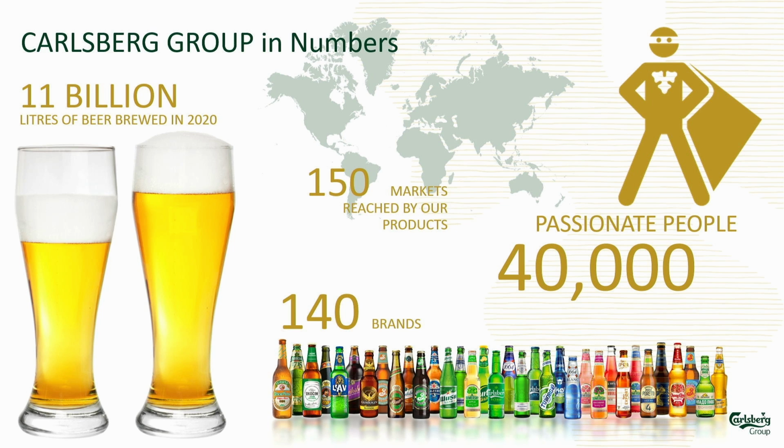Carlsberg is a very large brewing company. We brew about 11 billion liters of beer per year. We reach 150 markets. We have 140 brands in our family, and we are 40,000 passionate people.